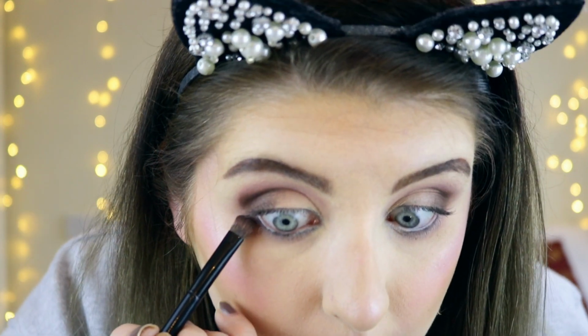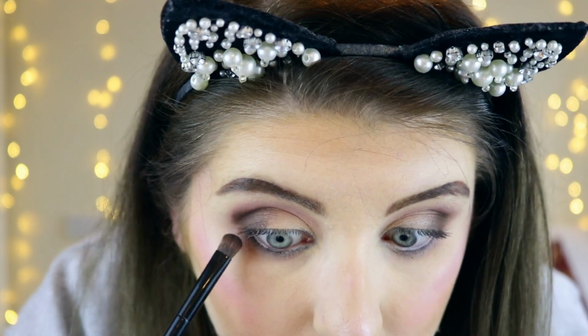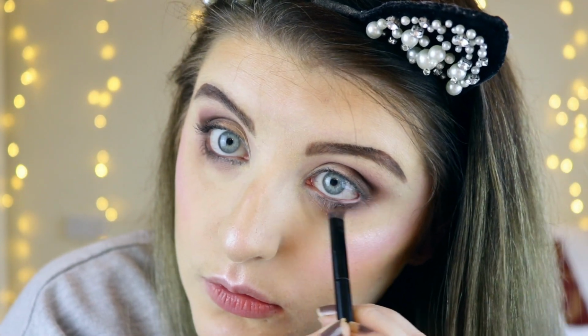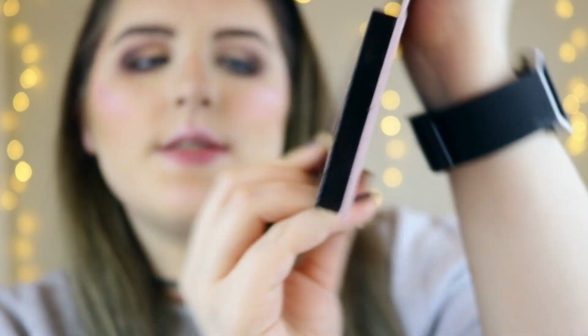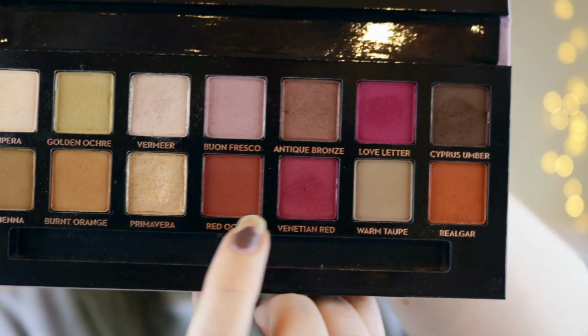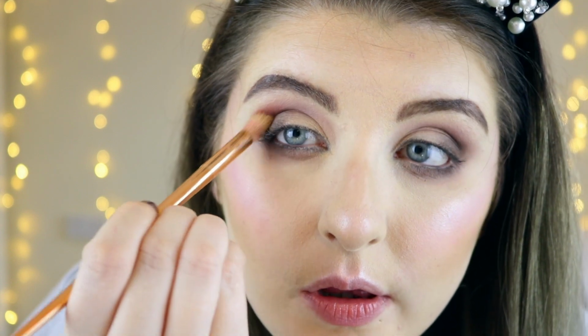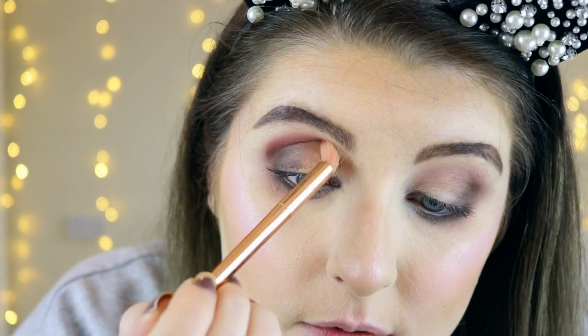And then I'm just going to run what's left on my brush just under the eye, ever so slightly. And a fluffy brush just to blend. Then on another fluffy brush, I'm just going to go in with the colour Red Ochre. I'm going to mix it with Venetian Red, so these two here, and that's going to go on a fluffy brush. I'm just going to start warming up the transition.